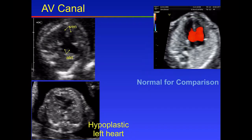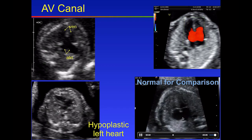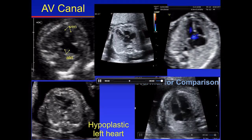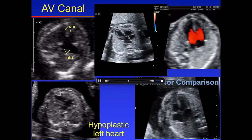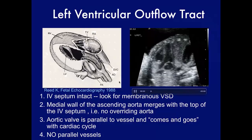So here is a case of an AV canal where you can see a hole in the middle of the heart. And here's our normal for comparison where you see that nice crus. And here's another AV canal just to show you that it can be hard. On the clip, you may need to slow down your clip to be able to see that there's a hole in the middle of that heart.